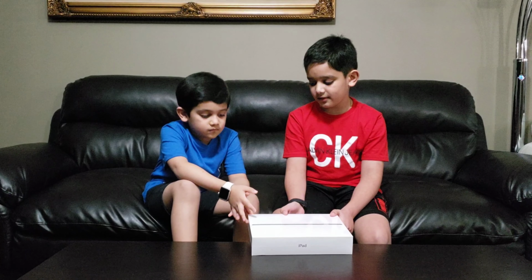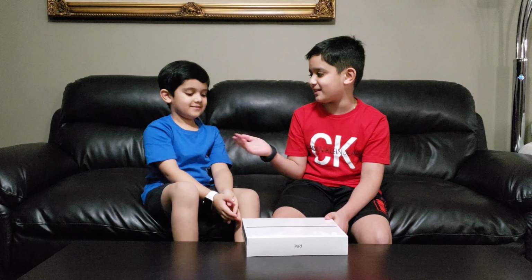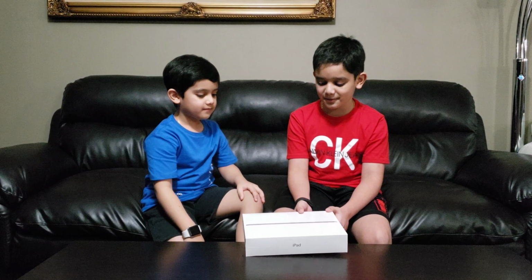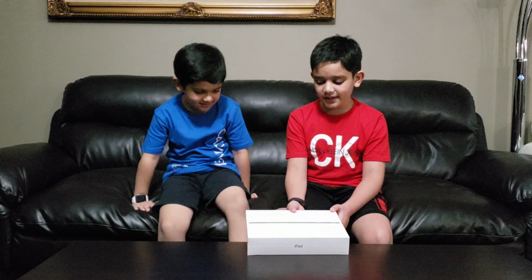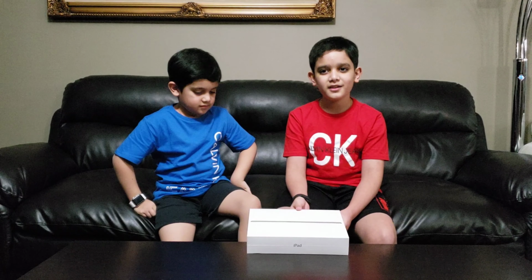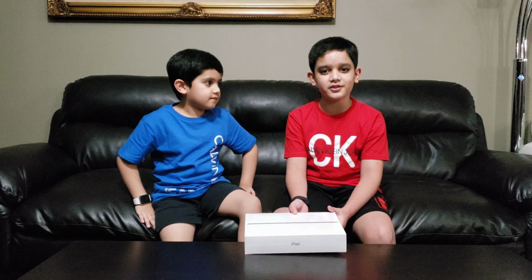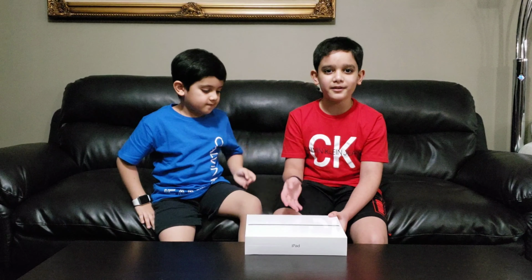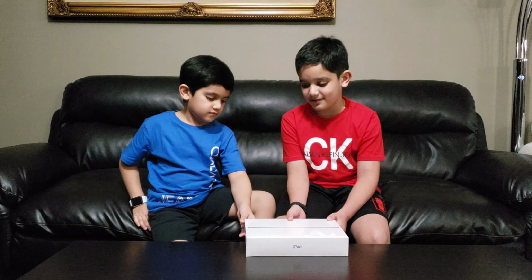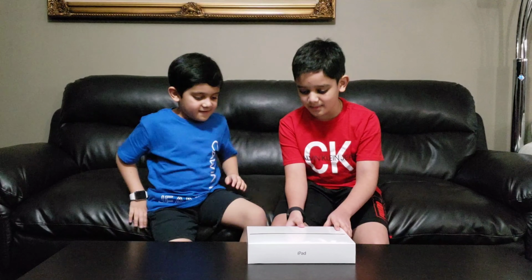Now we're heading up to the unboxing. Yes, we are. Now, this also supports the Apple first generation pencil. So, yes, it's not the 2nd generation, but it's better than the iPad Air 2, which I currently have. It supports no pencil. Here we are. We're going to do the unboxing.